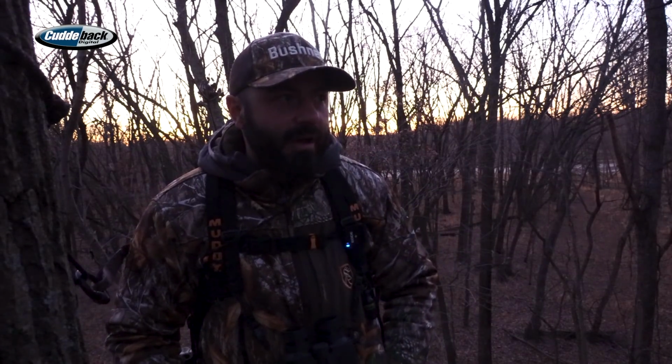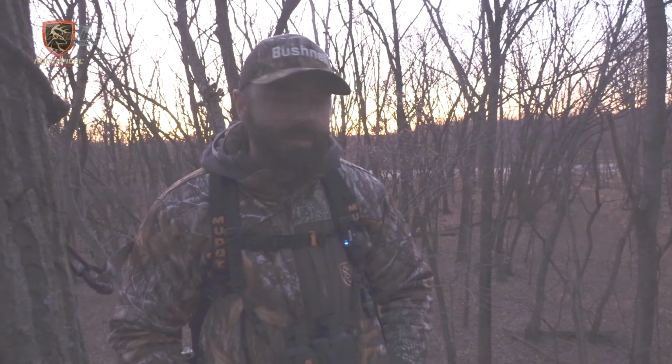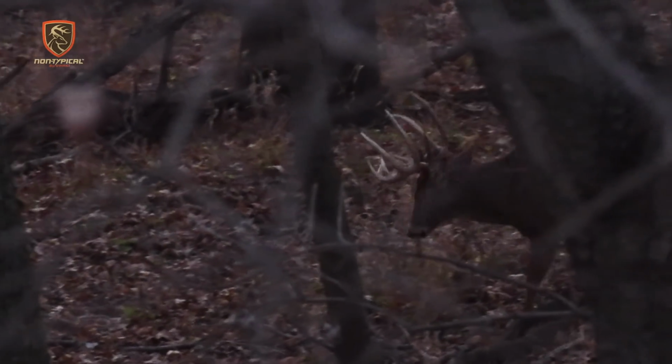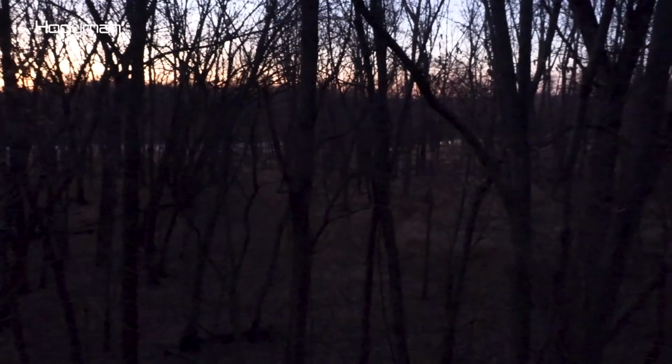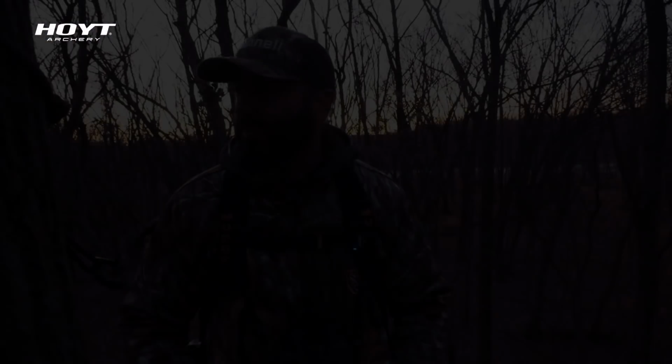Ended up seeing 5 bucks right here. The best one was the Crab Claw 10. It's nice to see him again. Haven't seen him for close to 2 weeks. Good to see him still alive. And then also saw a pile of deer out in the south plot, none of them that resembled Dak, so I don't regret my decision.